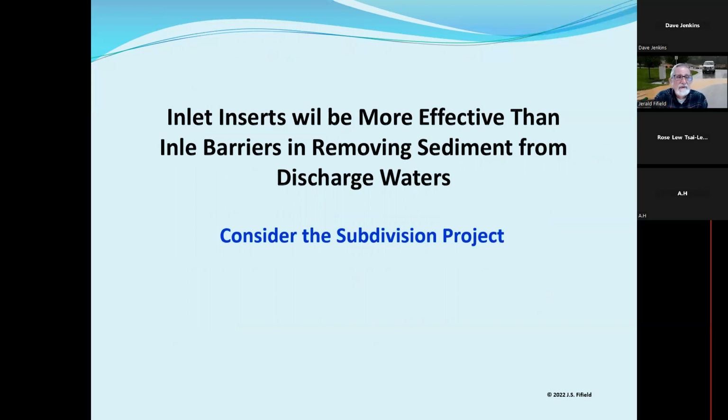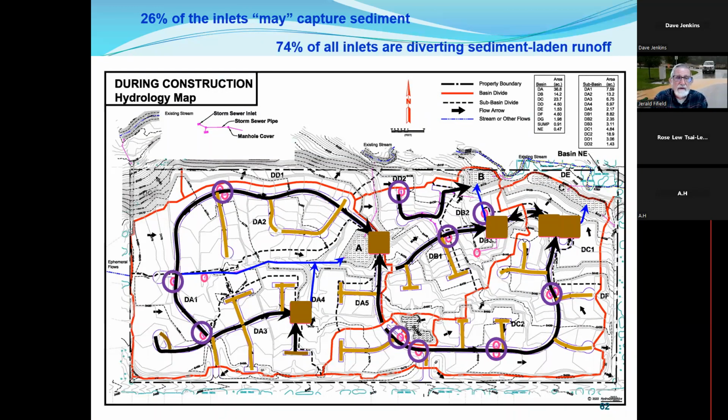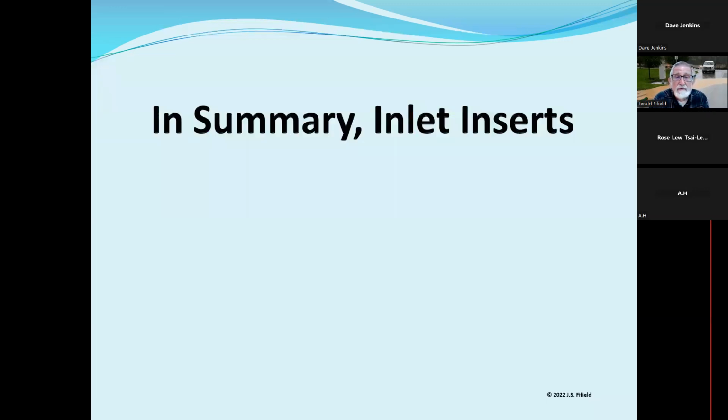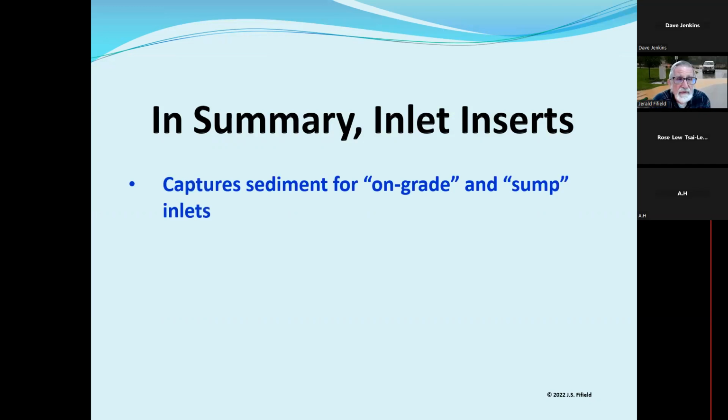But let's consider the subdivision project again. Remember the rectangular brown shapes that we have in there? Those are the ones where there were sumps. The circular ones are the ones that are on grade. And right now, all the circular ones you see are diverting water down to the rectangular shaped places. If we were to put an inlet insert in every one of those, we would vastly increase the effectiveness of our treatment on a subdivision. And we're also going to have more maintenance work in there, but we're protecting the environment. That's good. So as we get toward the end of our little discussion here, inlet inserts are recommended for on-grade and sump inlets.